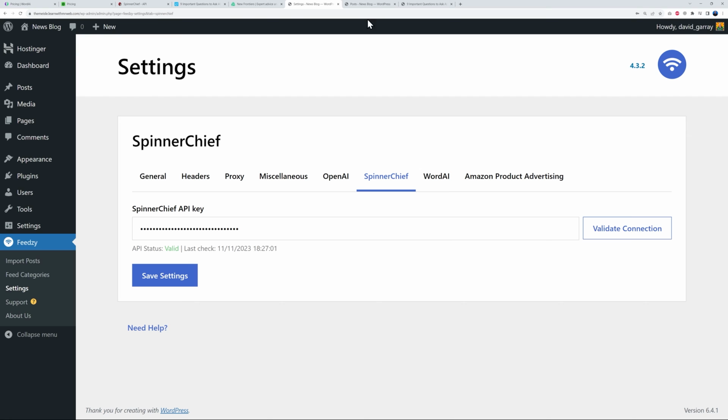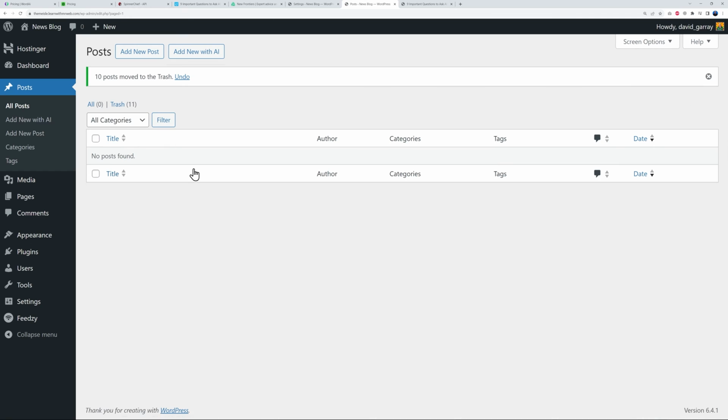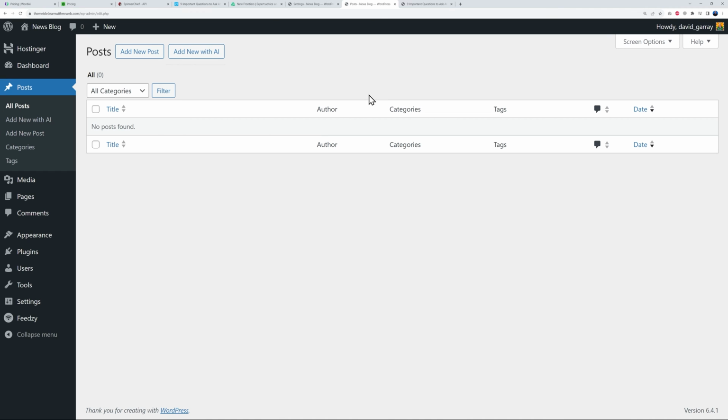So now, before we go ahead with this, let me delete all these blog posts here. We're going to re-import them again. As you can see, this is the exact same title, word for word. Everything is the exact same word for word. So what I'm going to do is move this to trash. I'm going to go to the trash and delete everything, delete permanently. And now we go back to our blog post. As you can see, we have no blog post, not a single one.